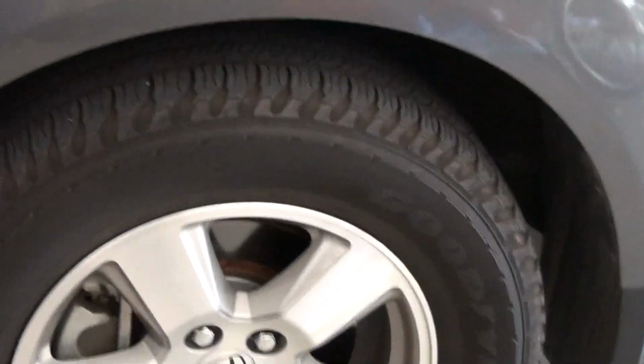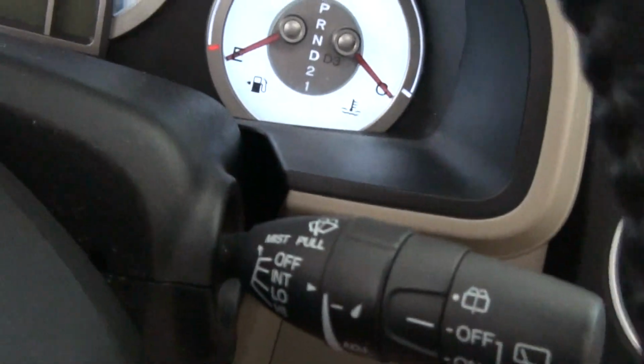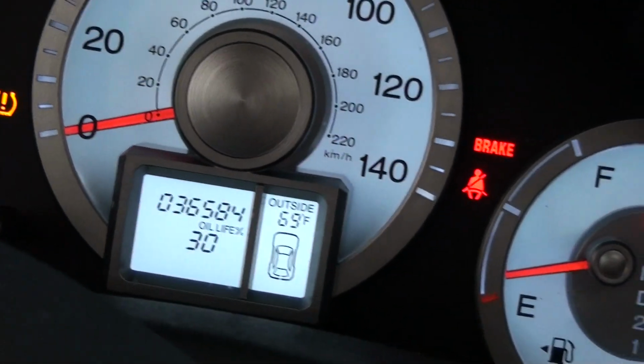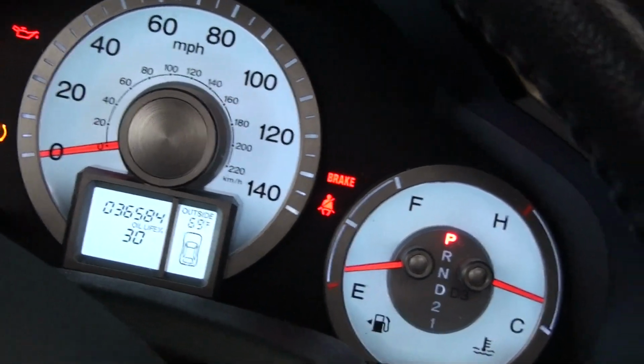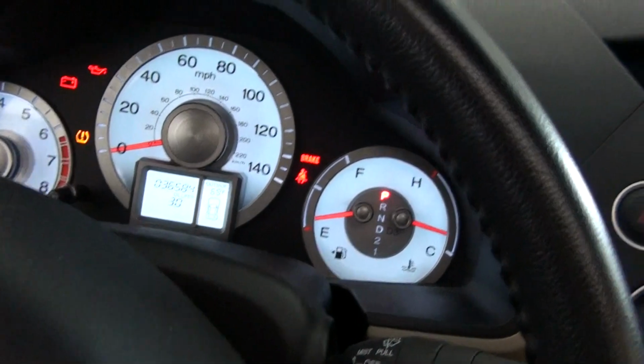Like I say, these things have 36,000 miles on them. I think they're a good tire. They've been good all these years to me. Never left me anywhere. There's the actual mileage I have on these tires. It's 36,584. And like I say, they've been a good tire all this time. Like I said, I could probably put another maybe 4,000 or 5,000 miles before they're absolutely worn to the point that it's going to be dangerous. I probably won't do that.